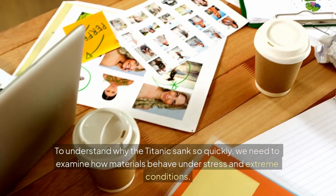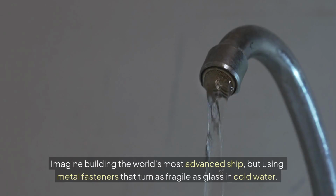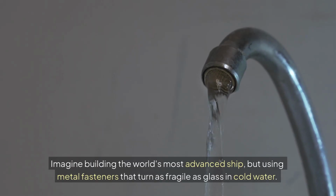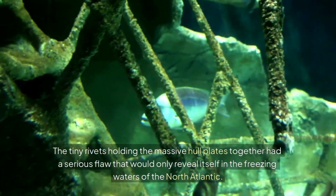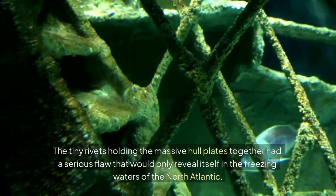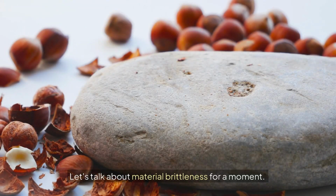To understand why the Titanic sank so quickly, we need to examine how materials behave under stress and extreme conditions. Imagine building the world's most advanced ship, but using metal fasteners that turn as fragile as glass in cold water. That's exactly what happened with the Titanic. The tiny rivets holding the massive hull plates together had a serious flaw that would only reveal itself in the freezing waters of the North Atlantic.